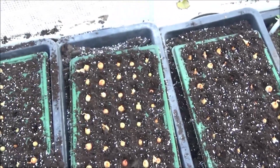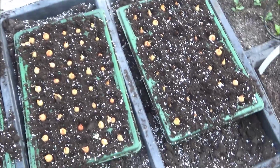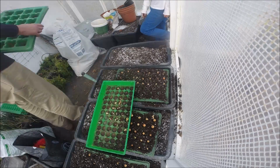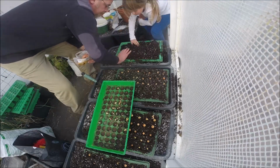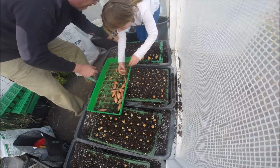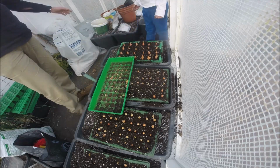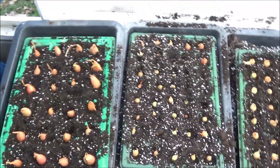And we'll do the shallots, and then I'll just leave them in here. I will give them a water. This is really dry. I'll fill that up with shallots. You didn't mix good. But I will give these a quick water. That's all they'll have, because these need a water anyway. So there's 27 shallots. I should get over 100 shallots back off that.